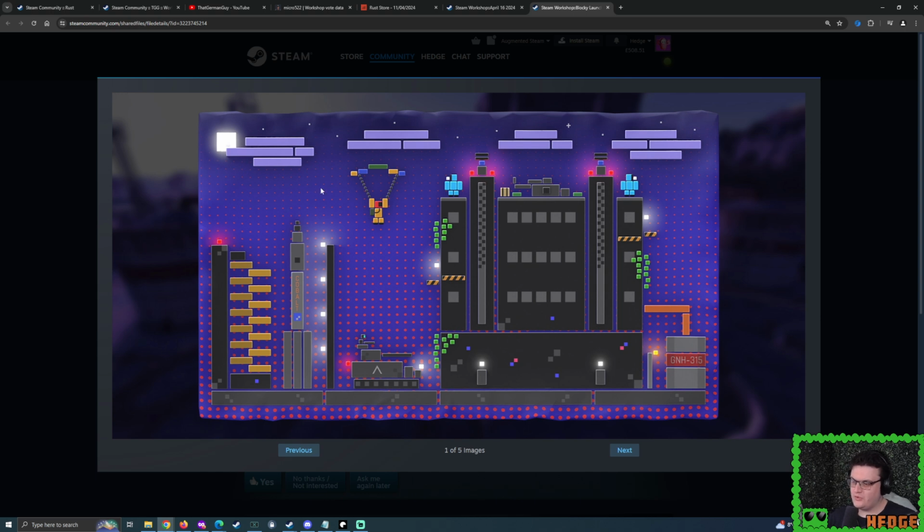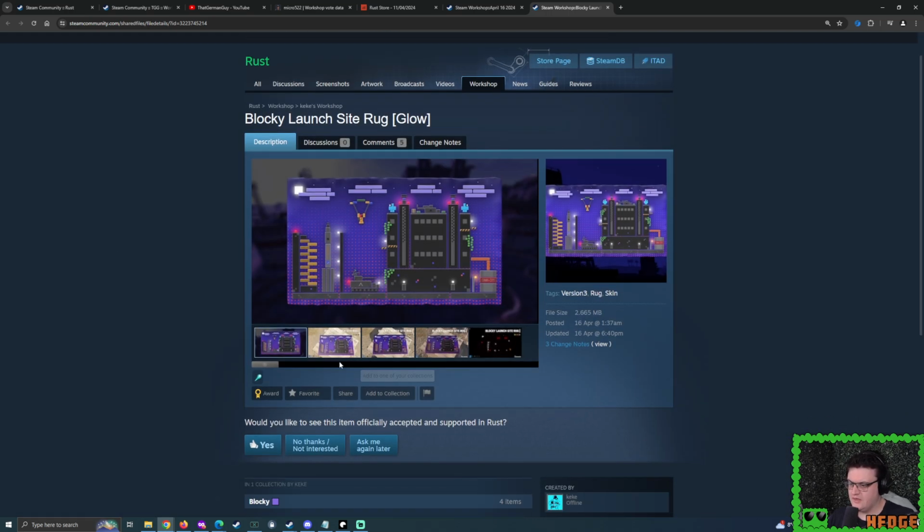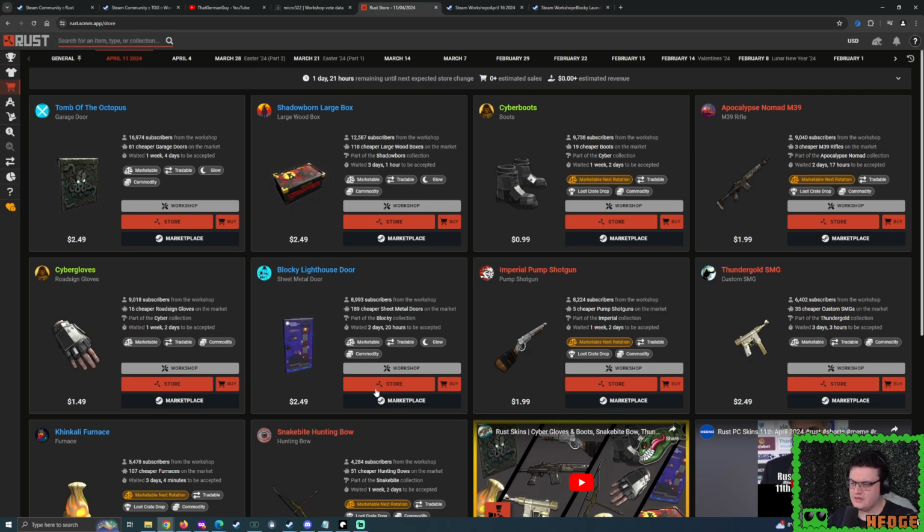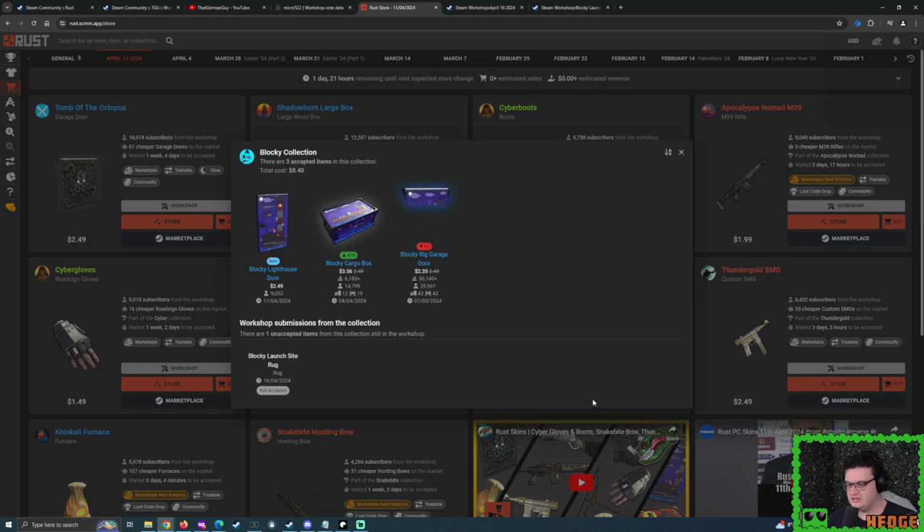But yeah, following the nice trend of every different deployable skin we see being made, referencing a different monument, we've got launch site right there. It looks very nice and cute with its goofy, Lego style I guess you could say. And yeah, let's go take a look at the current Rust door, because what do we see right there? It is the blocky lighthouse door. And if I just click this, you can see all the recent blocky skins that we've been seeing.